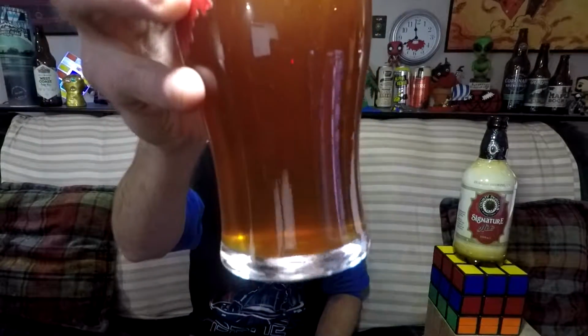Very, very nice color to that beer. Not deep amber, but a light amber color. Cat hairs. Yeah, I don't know. Doesn't smell great. Not malty, but something smells a little off. I'm not sure. Please don't taste bad.